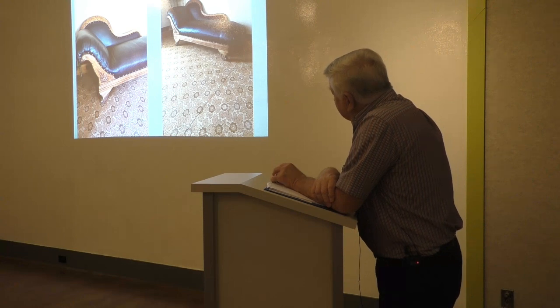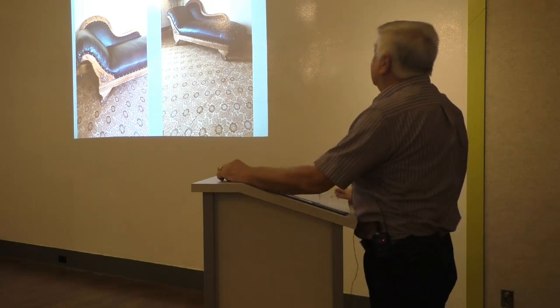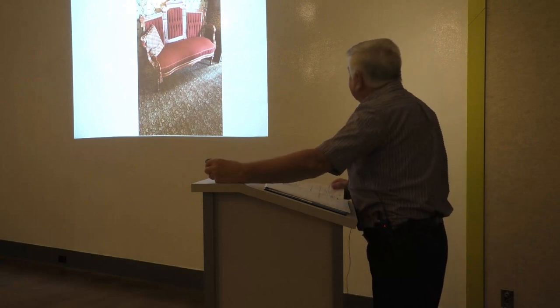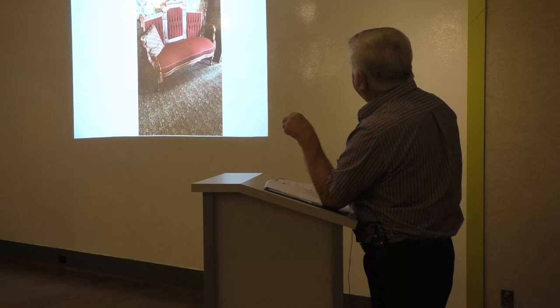Again, I would call this piece an inlaid. It has very limited decoration here, a little bit on the top of this arm, and a little on the feet. I'm not sure why people don't have them today, except they probably take up too much room. Again, another smaller settee in the sitting room. Very beautiful piece.